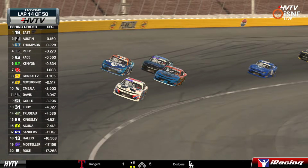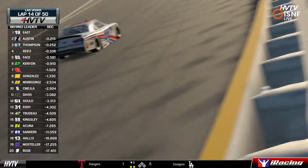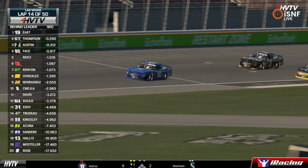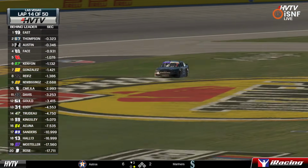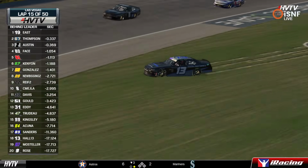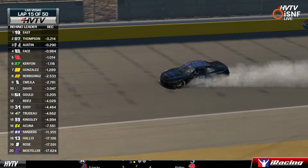Starting to see some of these guys who saved their tires a little bit better. No contact. Gavin Austin. Tyler Reif. Sliding it down the grass here, trying to keep it going straight up the track.